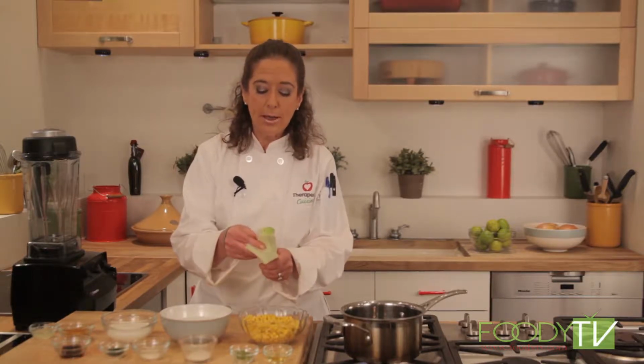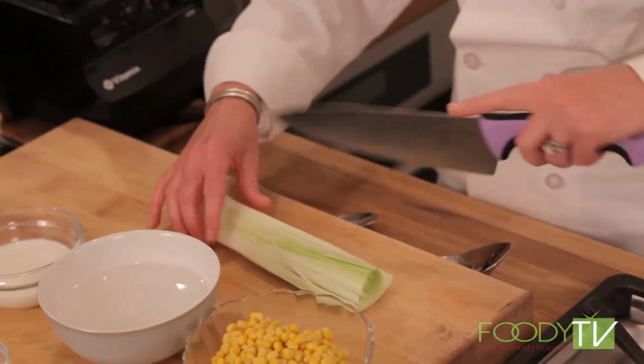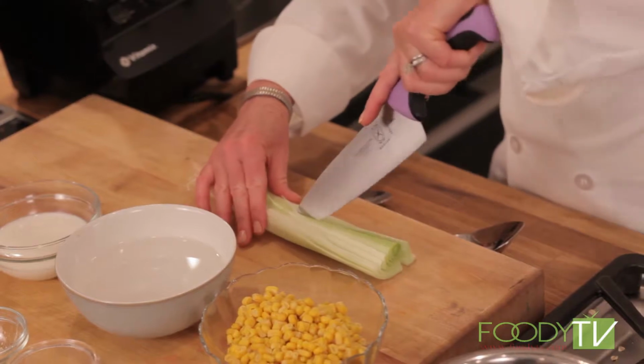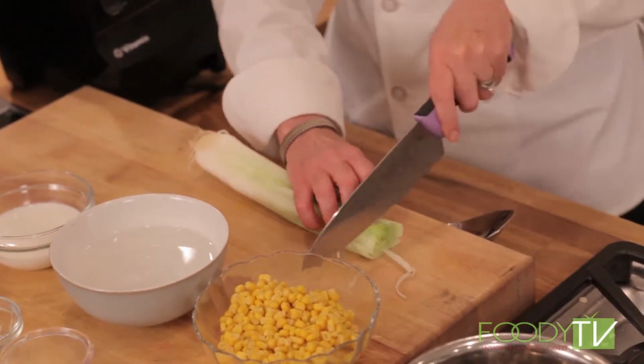Now this one looks pretty good right now, and as you run the water through it, the sand will run right out. So I'm going to go ahead and make some cuts. I like to make some lengthwise cuts because it's already in layers, and then cut crosswise.